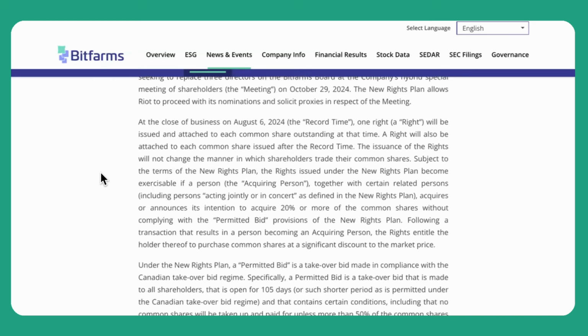At the close of business on August 6, 2024, 1 right will be issued and attached to each common share outstanding at that time. A right will also be attached to each common share issued after the record time. The issuance of the rights will not change the manner in which shareholders trade their common shares, subject to the terms of the new rights plan.